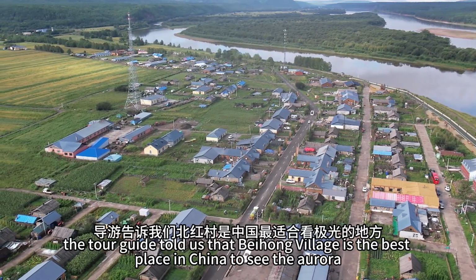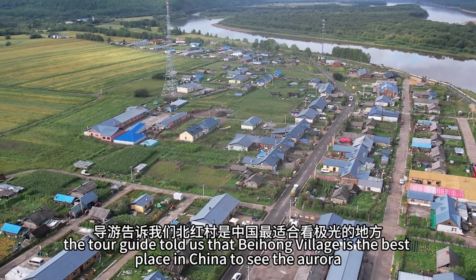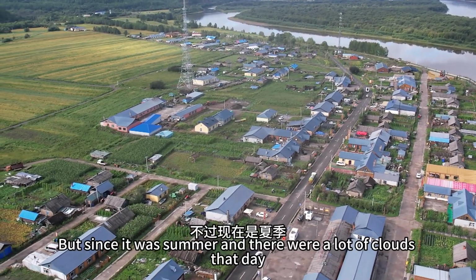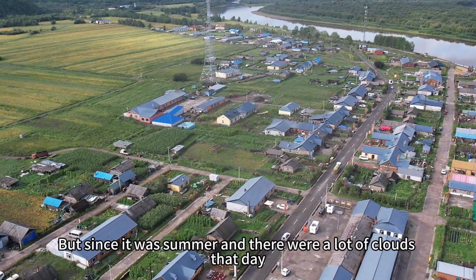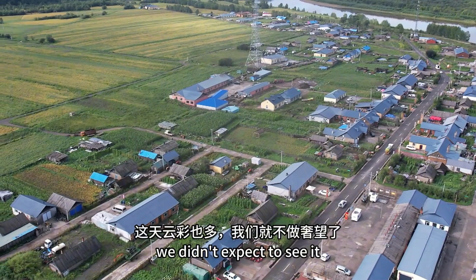Also, the tour guide told us that Beihong village is the best place in China to see the aurora. But since it was summer and there were a lot of clouds that day, we didn't expect to see it.